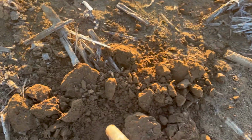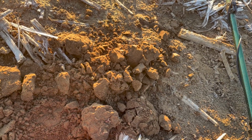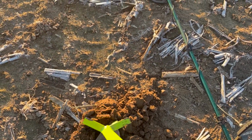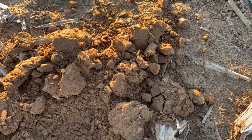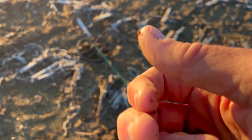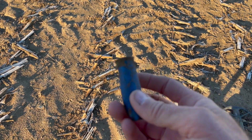Let's see what this 17 is. Right there. Okay. I think I might see it. I do see it. Right there. We have ourselves a pull tab, folks. Farm fresh. To the next. All right, I had a 15. Here's my first shotgun shell.